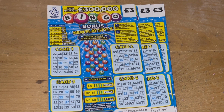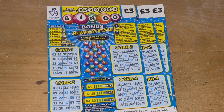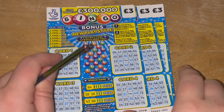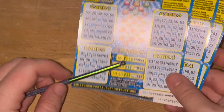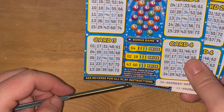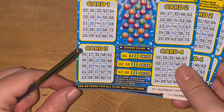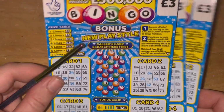Today I'll bring you the brand new Bingo Bonus from the UK National Lottery. It's a new play style, so it's a bit smaller grid, but there's some bonus games as well. So we have a bonus game at the bottom. Anyway, we have to match all of the numbers to any of the bingo numbers to reveal the caller's prize. It's like a bonus thing for the numbers.